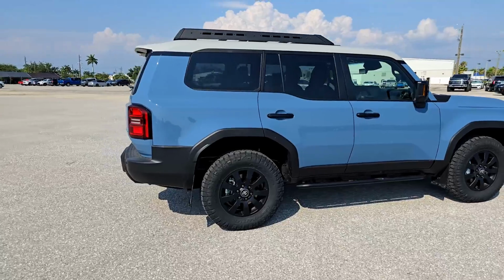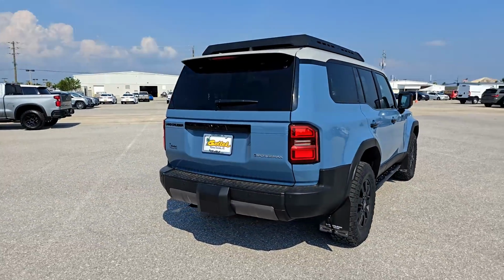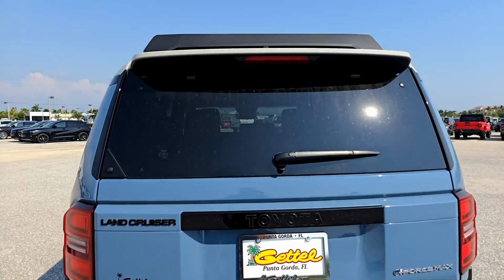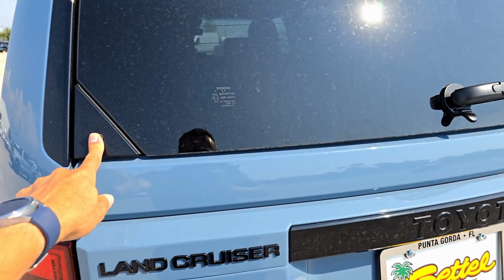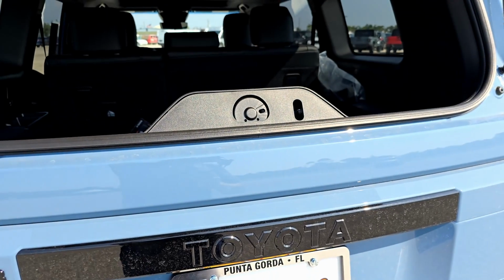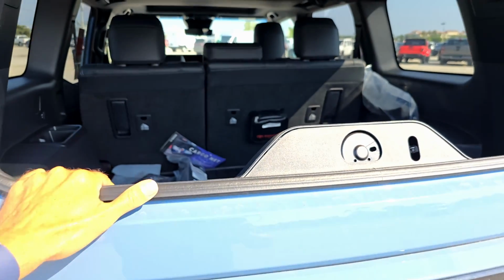And let's move on to the back side of this vehicle. This is completely new, as the entire vehicle is. We have the large gate spoiler with the third brake light, exposed wiper, and here, what is this? Well, this is to pull this glass open if you want to. Push this button on the side and this glass will open up.